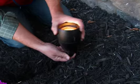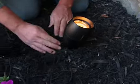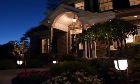Make sure all the lights are working, adjust their focus, and then finish pushing them into the ground. Close up the trenches. Set the controls for automatic on and off times. Then sit back and enjoy your dramatic new nighttime landscape.